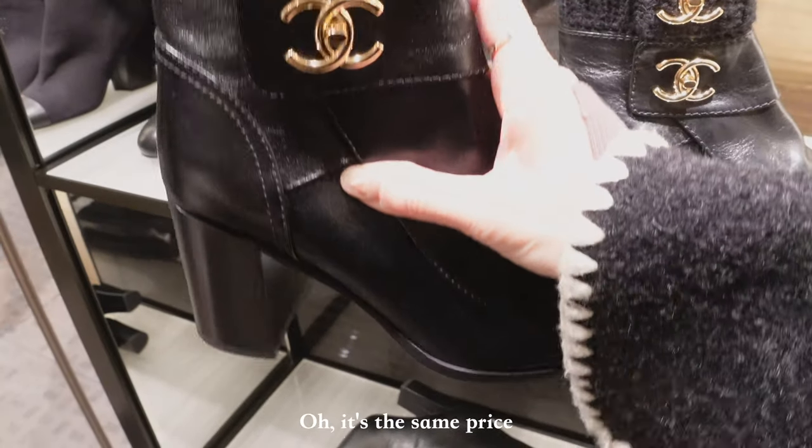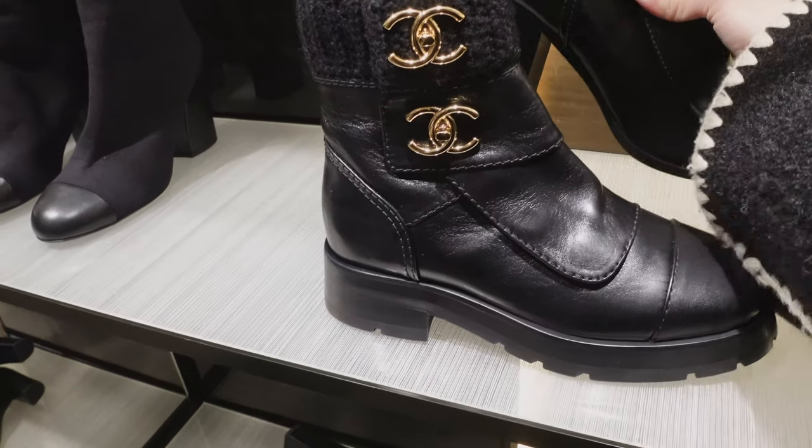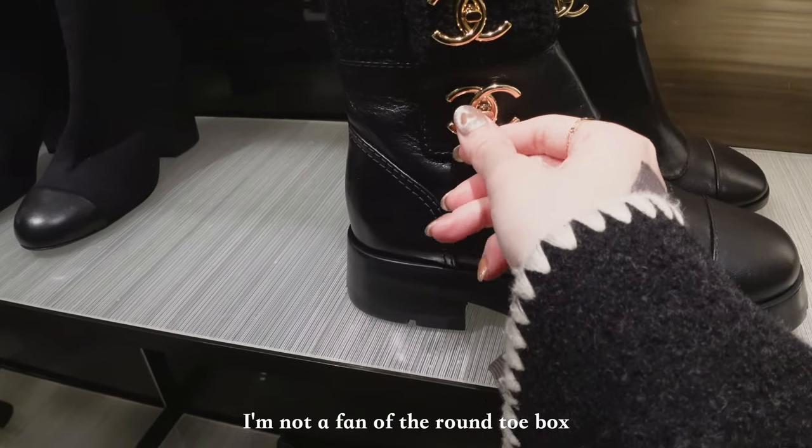So same price. 2,100 euros. Not sure how I feel about the front though.